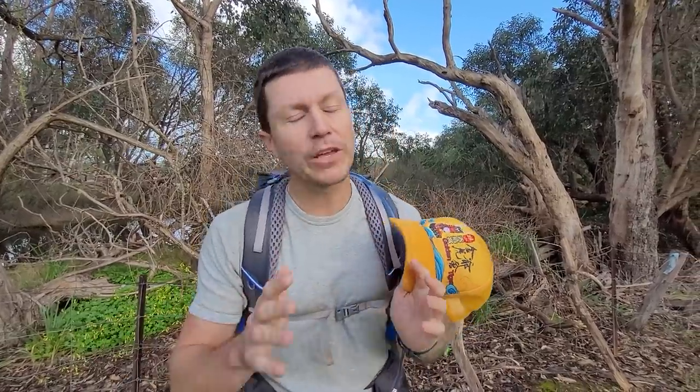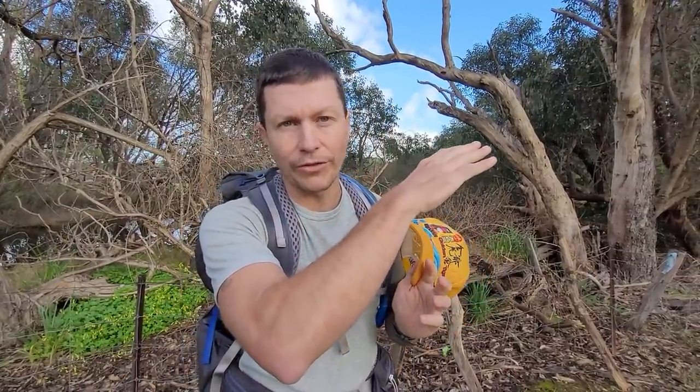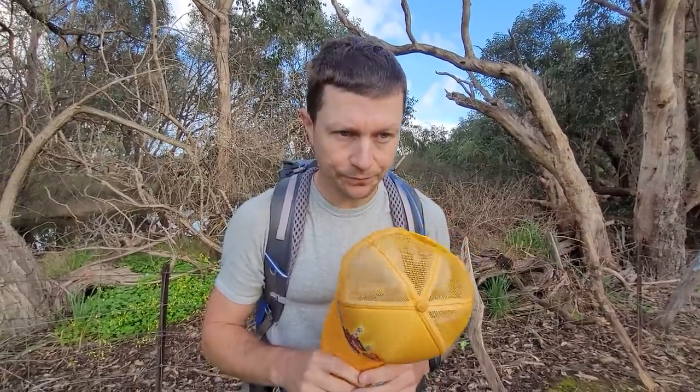We didn't bring it, and we chose not to bring sunglasses on this trip because we knew we were going to be walking north to south. It's winter, the sun is low in the sky, so we're walking with the sun at our backs pretty much 90% of the time, so we didn't bother with sunglasses.